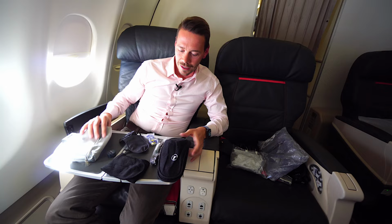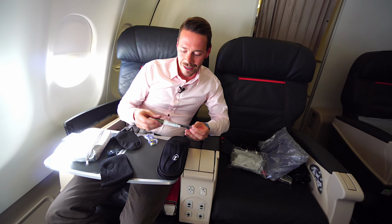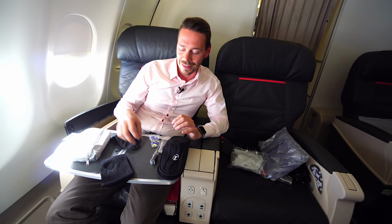The amenity kit here comes in silver and also can come with a black bag. Inside is here the slippers, the Turkish Airlines slippers, socks, eye shade, the toothbrush and toothpaste, earplugs and lip balm. That's it. Many things in so little a bag here. Amazing.